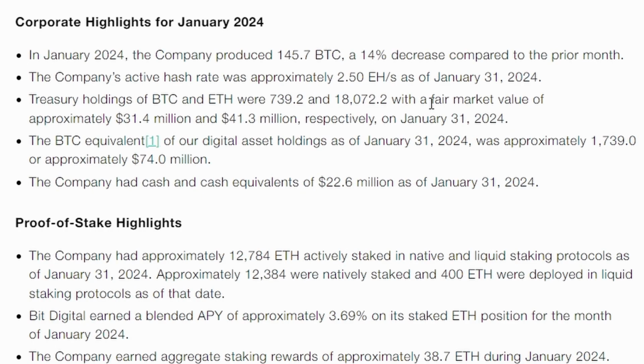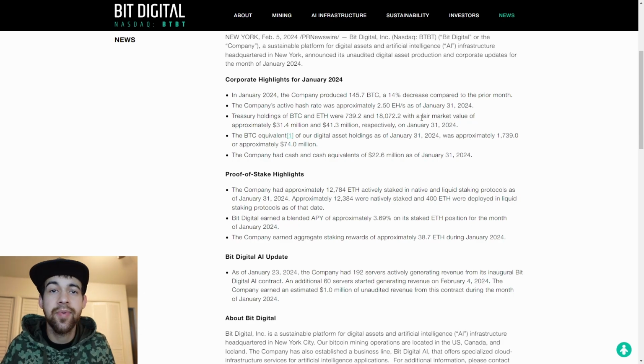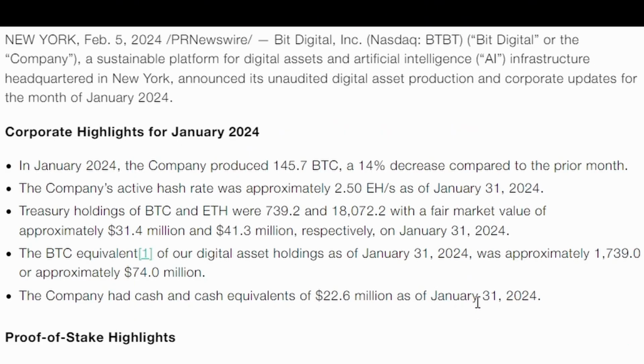Their hash rate right now is 2.5 exahash, and you might be saying this is next to nothing. CleanSpark's 4 times the hash rate. Well, also CleanSpark's 8 times the market cap, so keep that in mind. And in terms of Bitcoin holdings, they're looking at 1,739 Bitcoin, or approximately $74 million. And current cash equivalents on hand are $22 million as of the end of January.